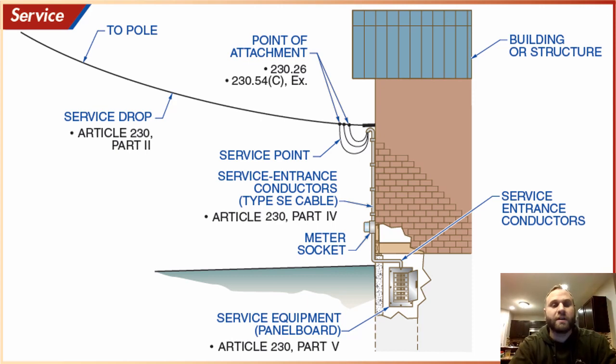Here's a drawing, just again to picture some of the terminology of a service. You have an overhead service here, obviously. They're saying that the service point is at the weatherhead. Now, the service point is where the utility stops and the customer begins when it comes to responsibility. After the service point, any work that needs to be done on the premises wiring or on the service entrance is done by the electrician.